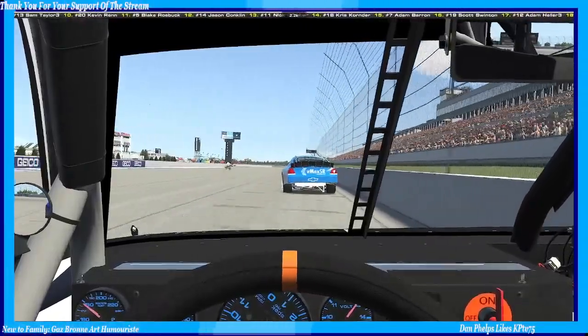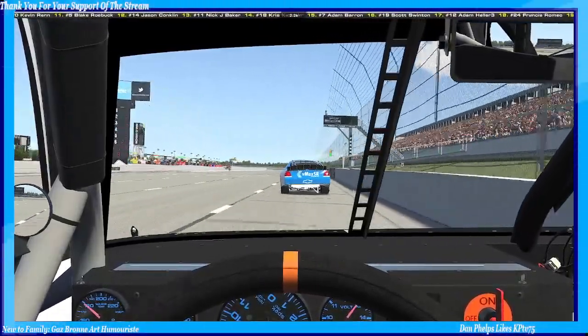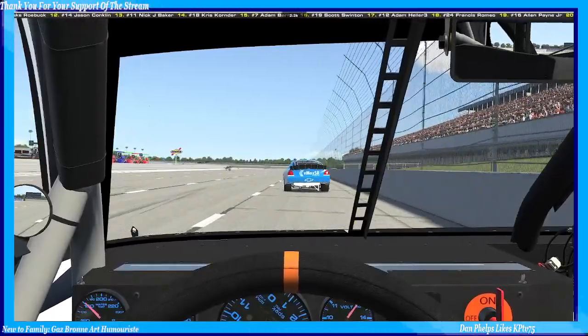Feels like it's doing good, but I don't want to miss it. I don't want to miss that shift, because that could kill me.